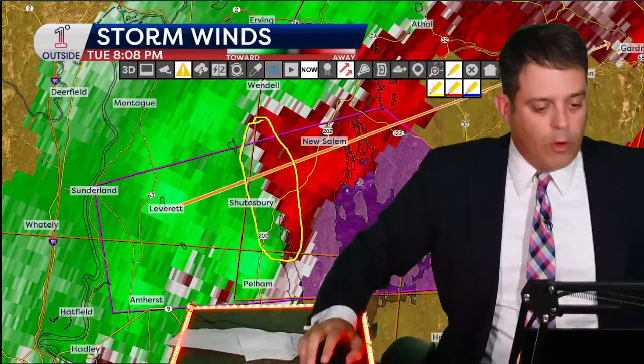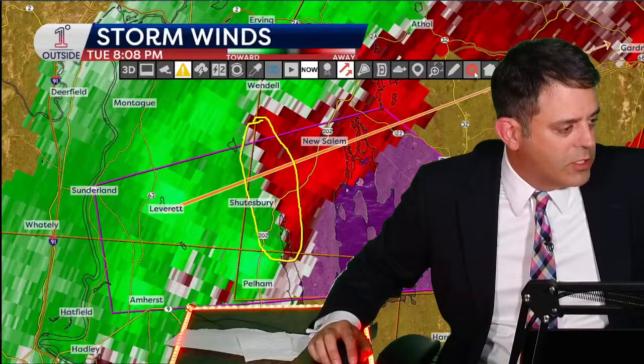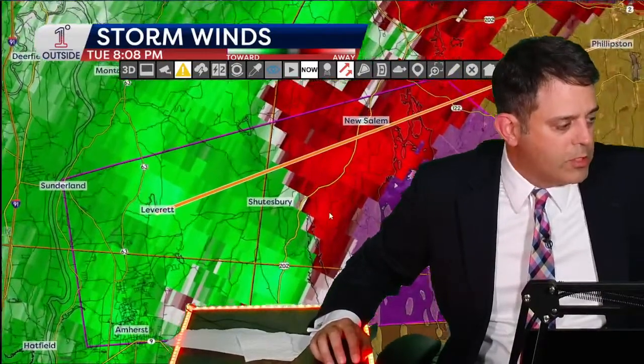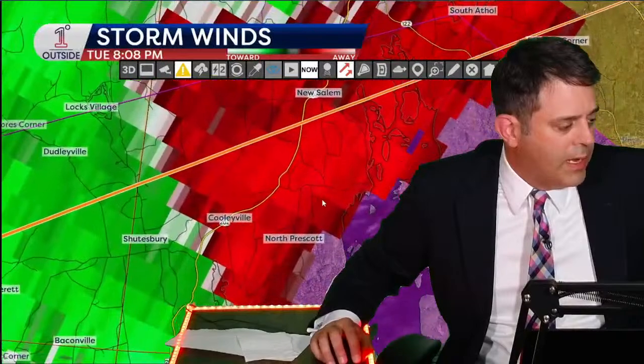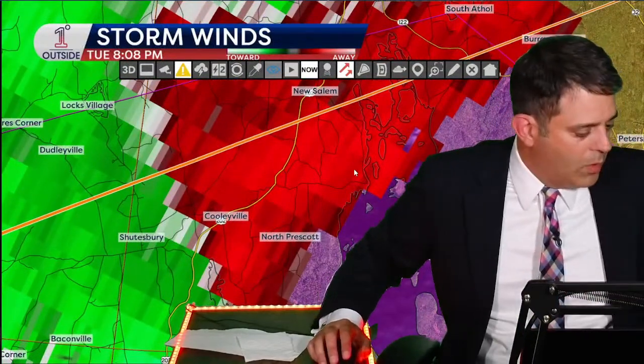Now it's cleared over Shutesbury. So if you're watching us from downtown Shutesbury, you're now behind the storm, and you're essentially in the clear on this. If you're farther out ahead of it, though, from New Salem down 202, I can zoom in and get a little bit more up close and personal with the street labels. Sorry, getting a text at the same time.